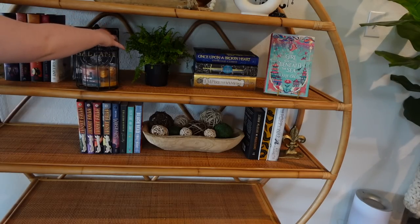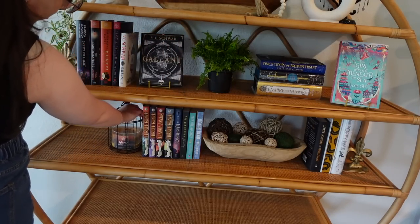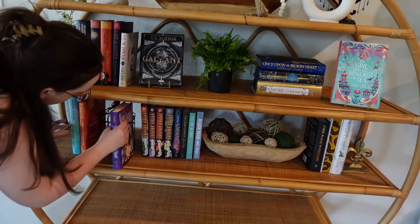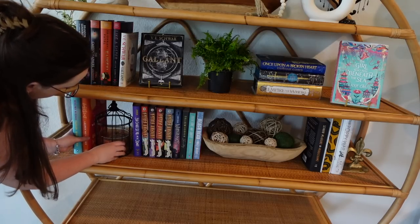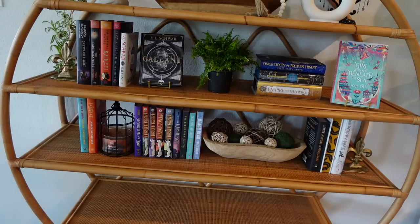Okay, I don't want to put too many books over the books that are here. So maybe we can put in something decorative right here, like this. Maybe. I don't know if that'll look cute though. I mean, I've definitely made worse decisions. Just put this here. Yeah, it's not the best, it's not the worst.